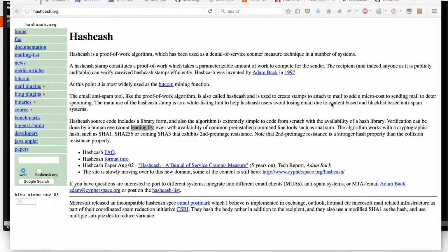So the entire idea is that if we can force the clients to perform some computationally expensive work, it makes bots much less practical. And Hashcash has been around for a long time, more than a decade. It is widely used in Bitcoin. However, it is not limited to use within Bitcoin.